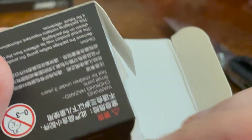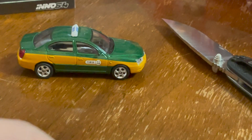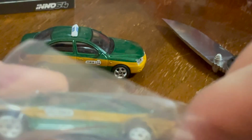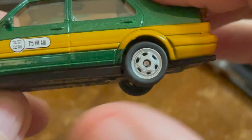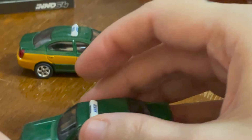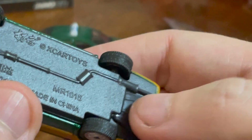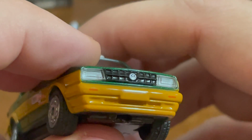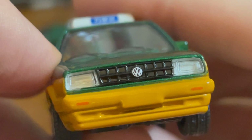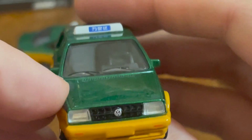Okay, so let's see what we've got here. Again, very substantial feeling. Rubber tires, different wheels for sure. Suspension, but not as much travel. This is a Jetta. Oh, this is a Volkswagen. I really like that front grille and lights.